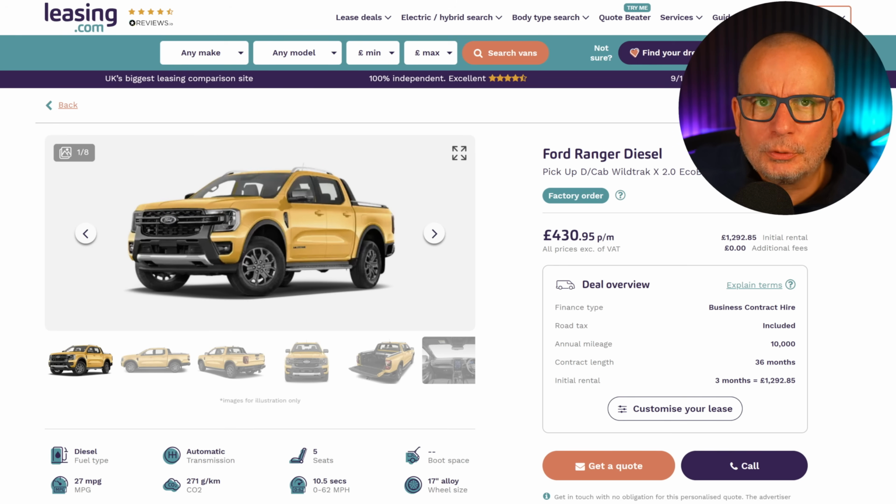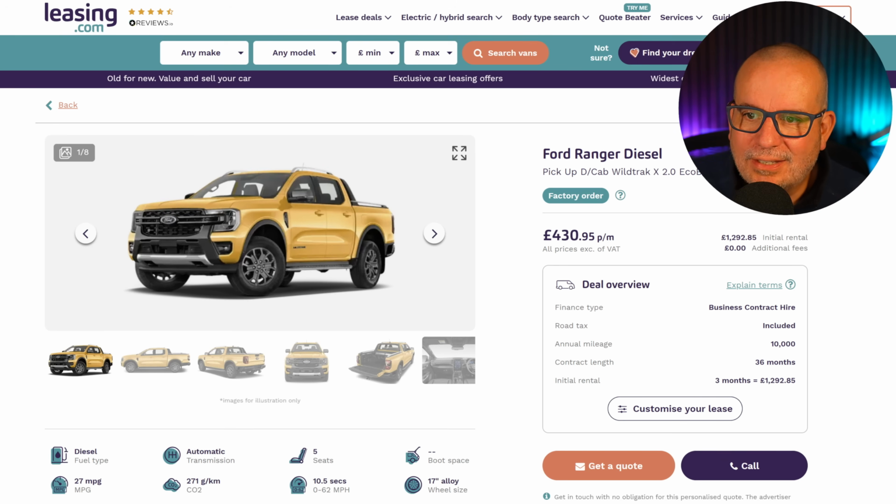Then got the Ford Ranger Wildtrak, so dual cab pickup, 2-litre EcoBlue. It's actually the Wildtrak X 205 Auto, 27 mpg, 10.5 second 0-62 time, 36 month deal on 10,000 miles a year, 430 quid a month with 1,300 up front.